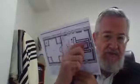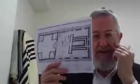Towards the back of this chamber, there is a partition, and behind the partition there is the Aron HaKodesh. But as you can see, this area in here has multiple walls around it, and we're going to take a look at those walls today.